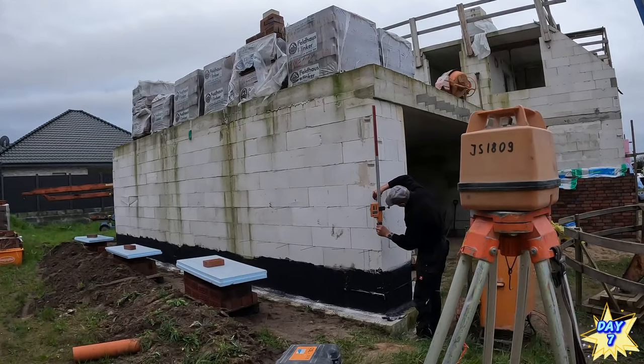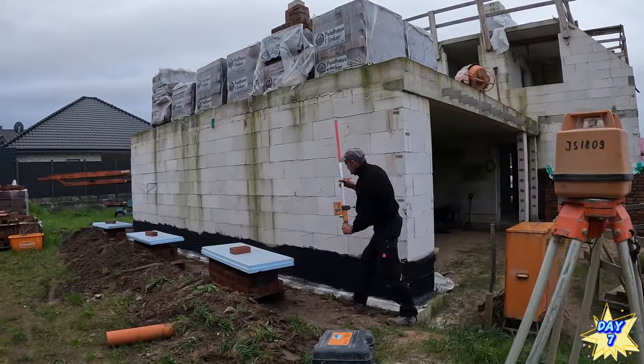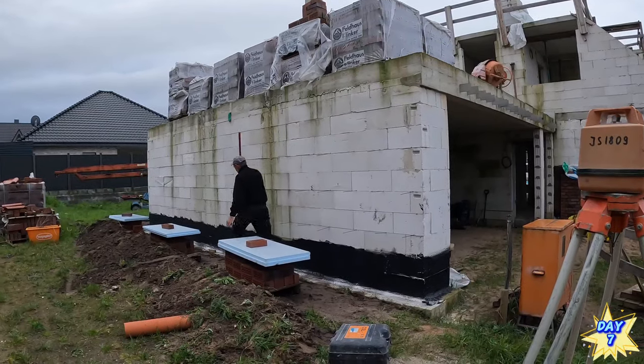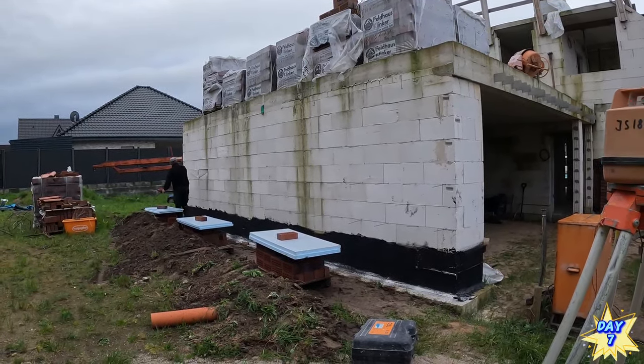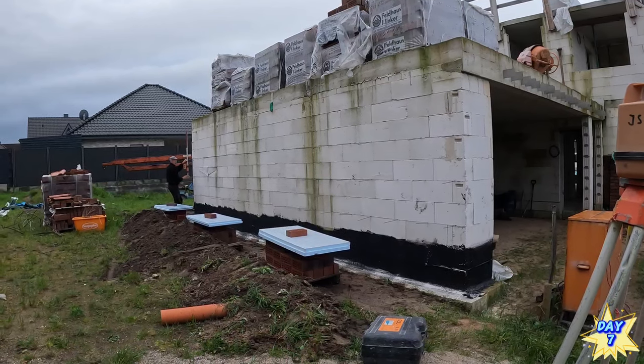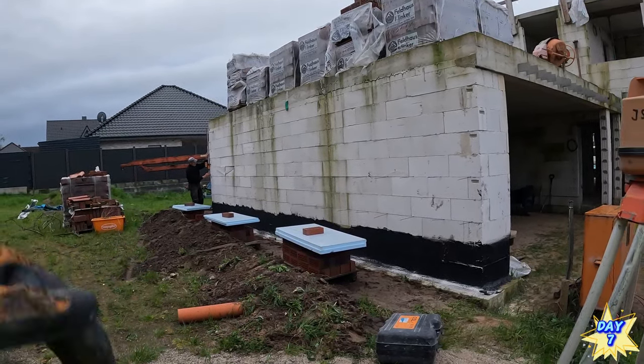Modern equipment is just so amazing. Yes, I think we'll smack this corner today. This is the garage wall.